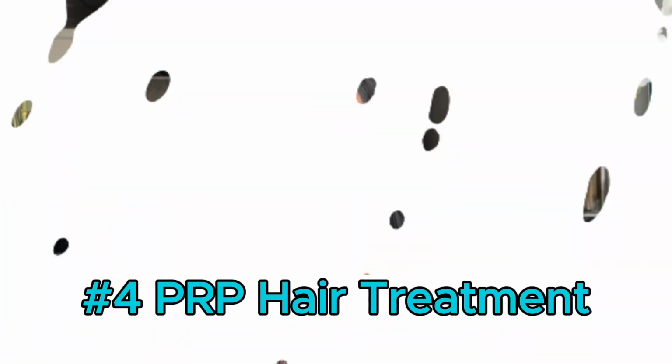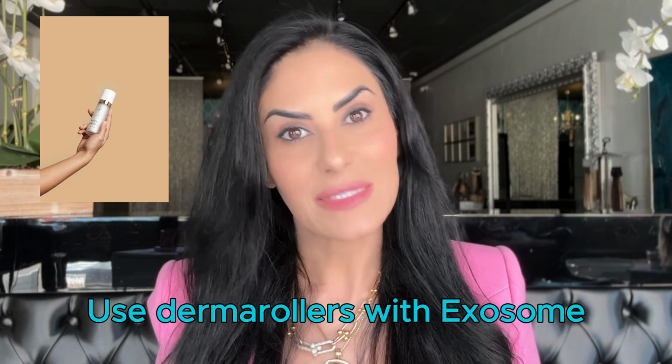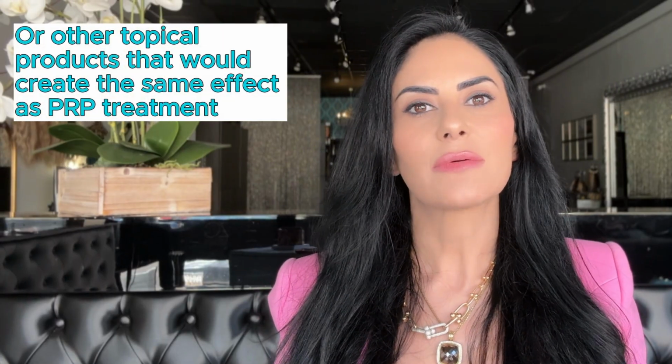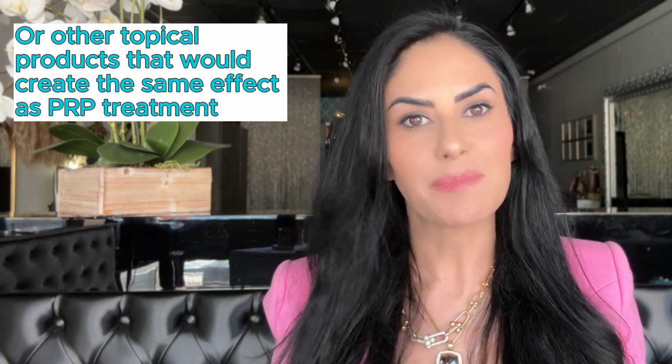And the fourth thing would be PRP, or another thing that can be done at home is using dermal rollers with exosomes or topical products that can create more of an effect similar to PRP. But instead of getting that done in the doctor's office, it can be done at home.